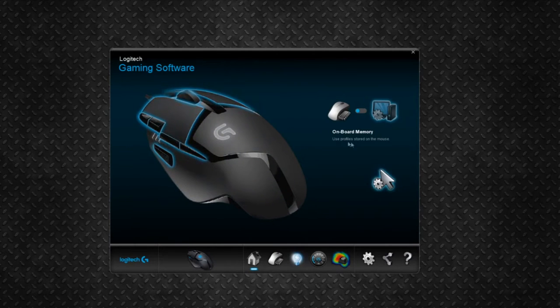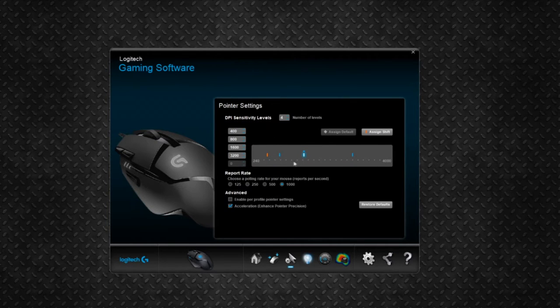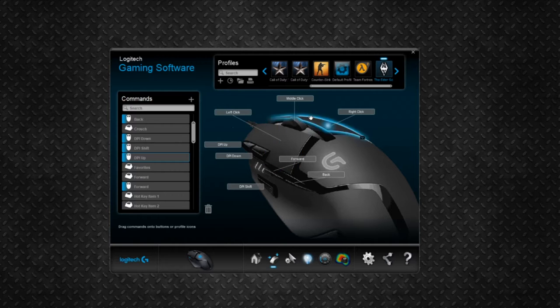Right, so we are back and we now have the Logitech software here. So let's click this. Oh, that was quick. Right, onboard memory. Use profiles stored on the mouse. What does this mean? Automatic game detection. Use profiles stored on the computer. Yeah, that sounds better, I think. Sensitivity DPI levels. There you go, so it's just found all my games. Do you want to enable enhanced? Yes. Yes. Not gonna mess around with all this, I can't be bothered, but you can.